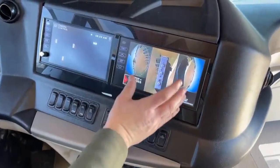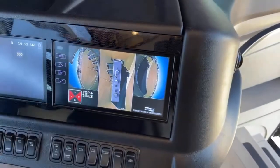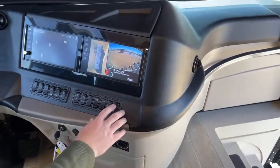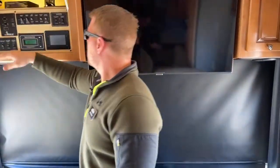So now it gives us kind of a bird's eye view of the motorhome. So it's as if we're looking down on it, and it uses the cameras all the way around to give us a kind of a cool picture of everything there. And then we can scroll through them and look at the left, the right, the top, the bottom, whatever we need to do. So, I'm gonna close this door really quick. We're gonna get this coach opened up really fast. Just bear with me.